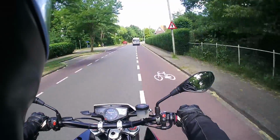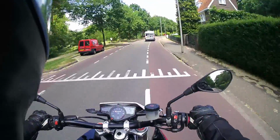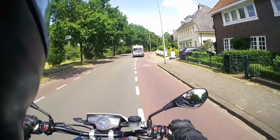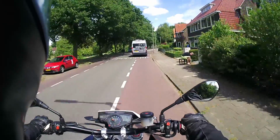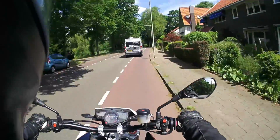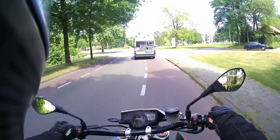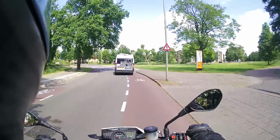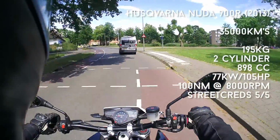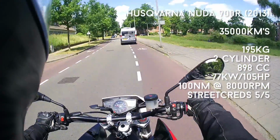But it feels really nice for a cruise bike, you know, for just a little ride. But you can't really tap it down in gear. You really have to push it. All the other details I will put up on the screen here, and you can see for yourself how much horsepower it has and that kind of stuff.